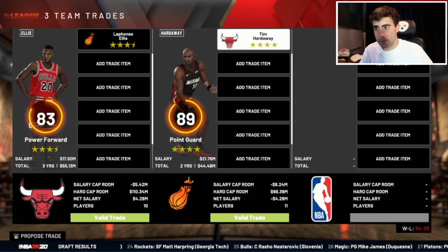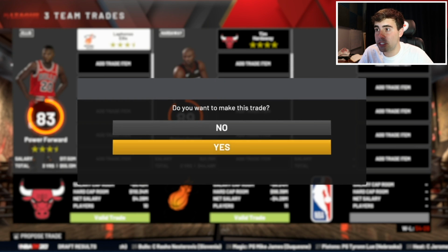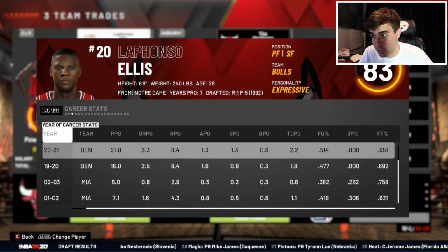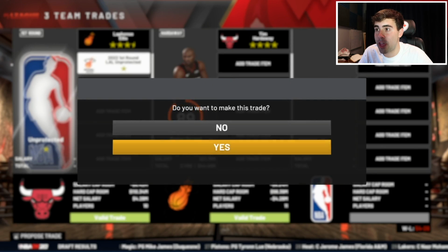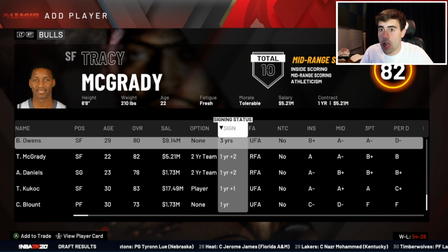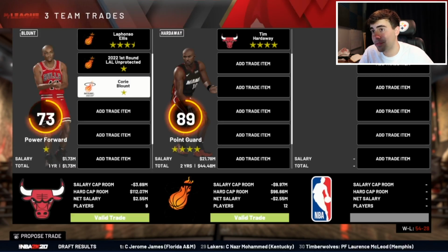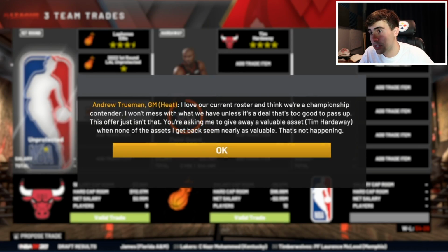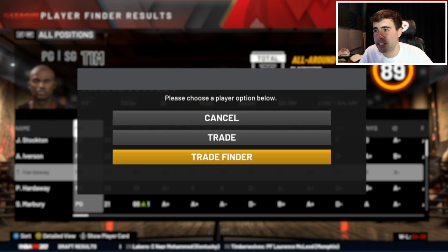Okay, I'm going to try to pick up Tim Hardaway from the Heat. He's 32, so that's why I think this is possible. We're going to offer Alfonso Ellis, who actually had a great year last year for Denver. Will they counter? No, they won't counter. But I did get that Lakers first, so let's throw that in here. No counter either. I really don't want to give up players because I don't have many. I'll give you Corey Blount. No. And I'll give you another first. One more first. 3 firsts. Would they do this? No. Okay, I don't think we're getting Tim Hardaway.